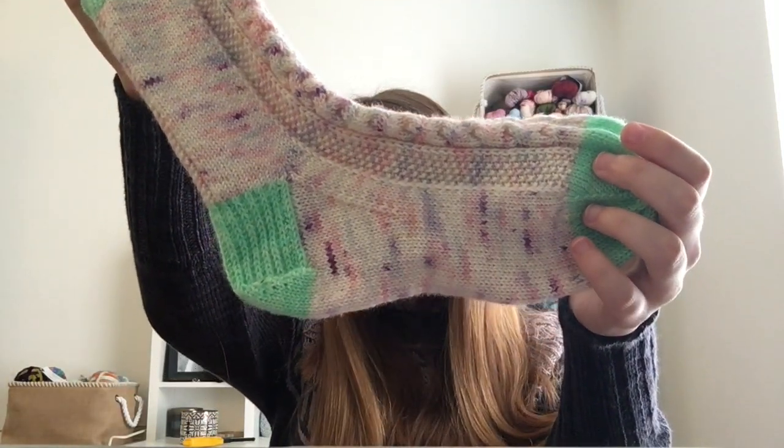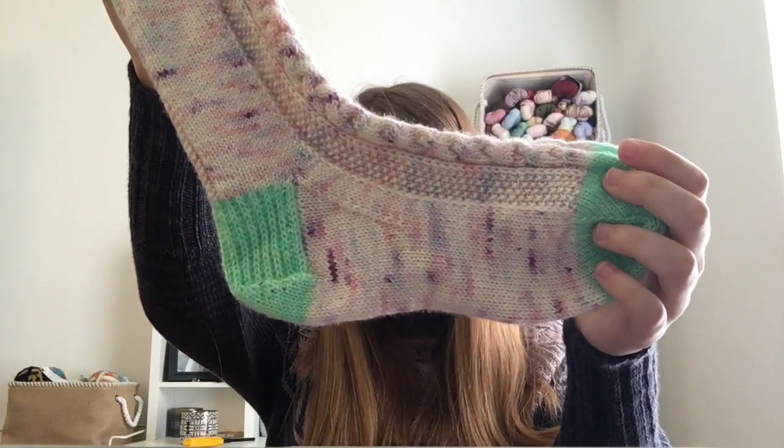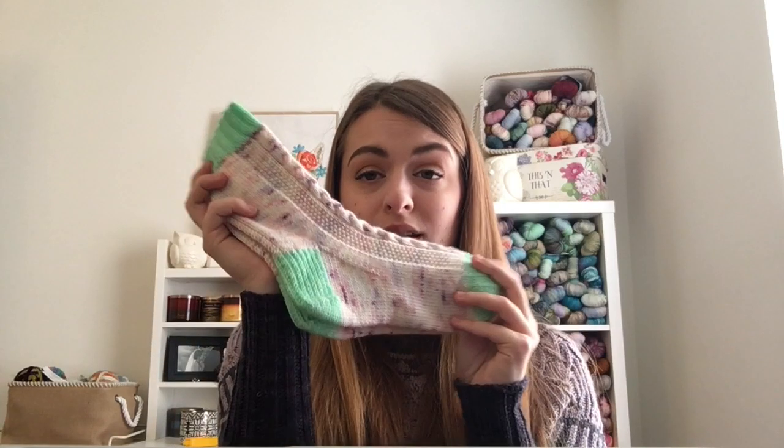There's actually a wee bit of yellow in here that I never noticed before as well, but it's mostly purples and pinks, and then this beautiful mint cuff. So the pattern is written with a 2x2 rib, heel flap and gusset, just a normal slip stitch heel, and these have a rounded toe. It just looks so much nicer when you flatten them out. It's not so severe. So that's why I like to put that in most of my patterns.